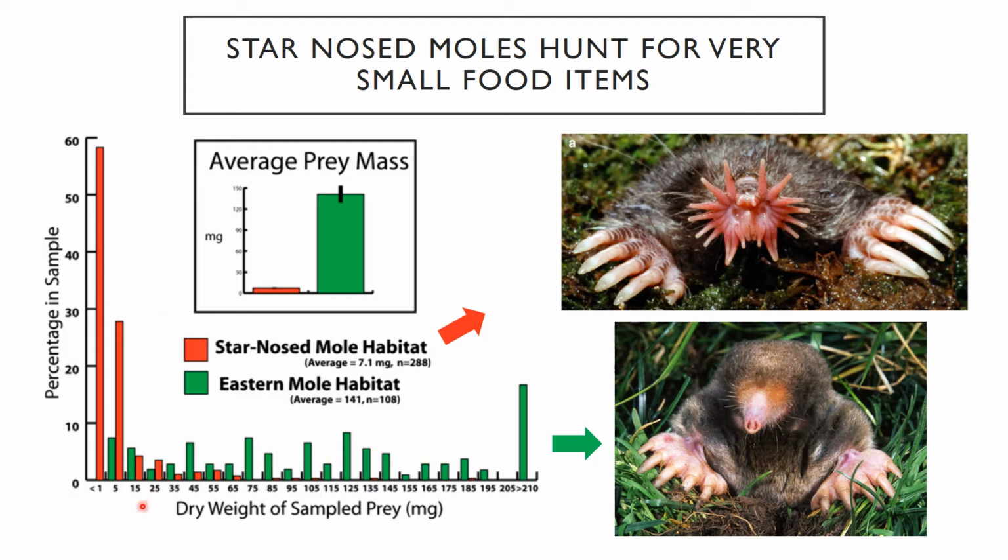If we look at the dry weight of sample prey of the eastern mole versus the star-nosed mole, they're in slightly different habitats, right? The star-nosed mole is in super wet habitats. The eastern mole habitat isn't quite as wet. I mean, you can even see the difference here, right? Like this is just sort of dirt, and you can see that this is like swampy bog stuff.